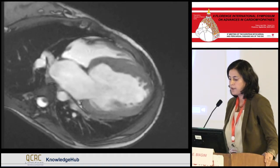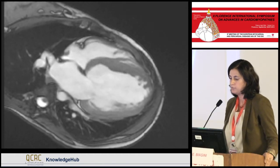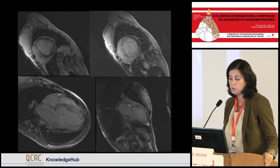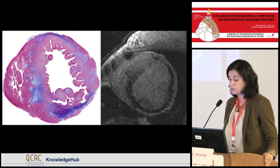And also the MRI that we performed confirmed this enlargement and diffuse hypokinesia. Gadolinium infusion showed an important late enhancement that mostly involved the septum, but we can see that also the entire myocardium was involved from all these views. In fact, most of the myocardium is gray. And even in this case, heart transplantation was necessary.